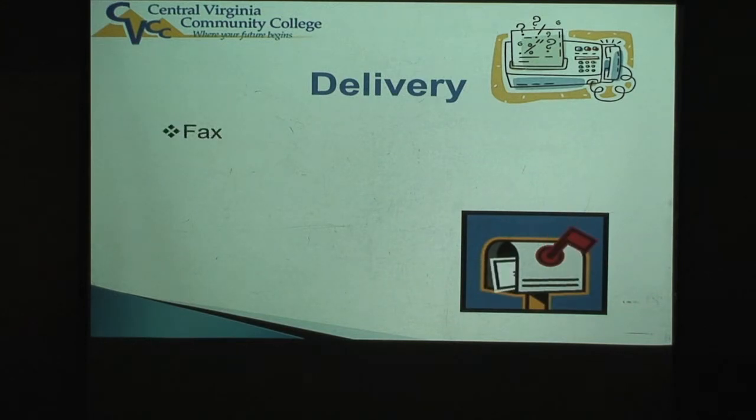A fax. You can fax it. However, fax machines are going away. They're slowly going away. Most places today will say, send it to me either as a PDF or a Word document, electronically. So yes, you can fax, but again, there are challenges with faxing because of problems with the machine. It could get caught. Okay, it could rip. So be careful with that.